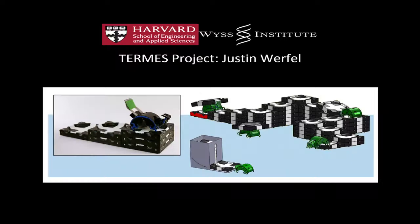So Justin's work, and to be very clear, this is his work before I started working with him, was on the Termes robots that you may well know. So they're creating structures, in this case predetermined structures, out of robots that are placing blocks. So a lot of this work was about algorithms on taking those robots and physically placing them in a way that those predetermined structures would be achievable.